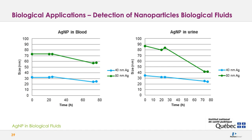In these two slides, you will see even at the short term, because the gold data were in days, now we are looking at the short-term transformation, silver actually tends to start dissolving in blood, and definitely at a lower rate than it will dissolve in urine. And if you look at urine, the dissolution is more predominant. It's about 3 times faster than what is happening in blood.